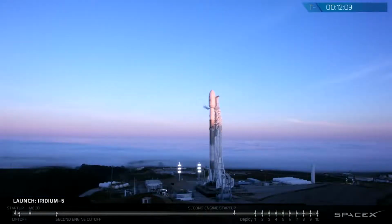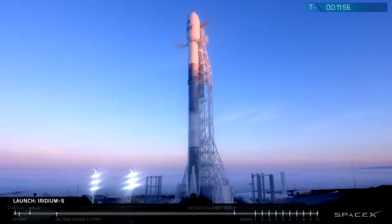The second stage, which is the part in the sun right now, takes the satellite from the edge of space and accelerates it to orbital speeds of just over 7.5 kilometers per second, or 17,000 miles per hour. That's 10 times faster than a bullet.